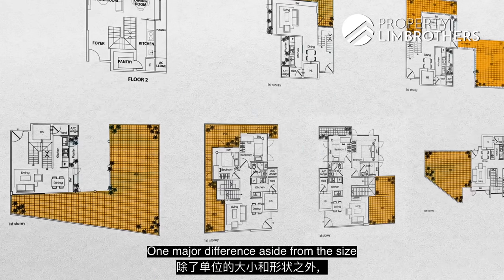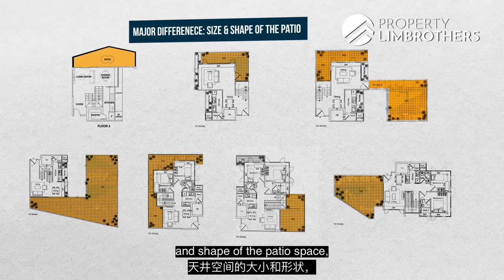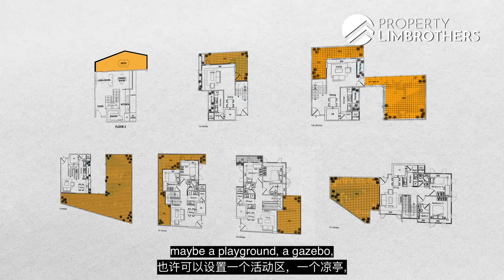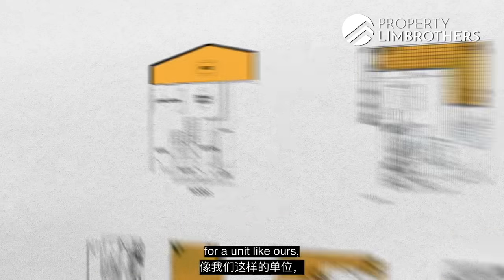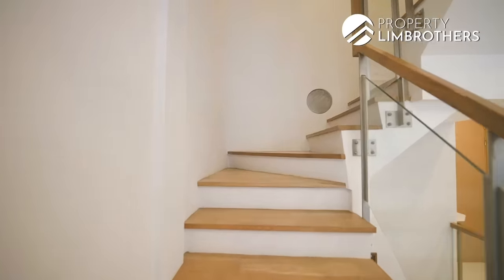One major difference, aside from the size and shape of the unit, would be in the size and shape of the patio space, which gives these owners more space to have a setup for maybe a playground, a gazebo. For units like ours with a smaller balcony, you can jazz it up like how our owner has.